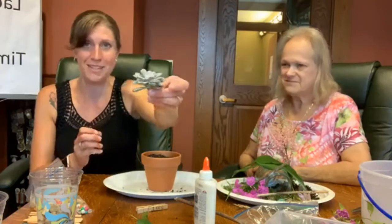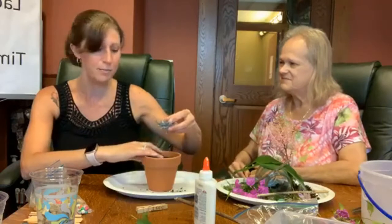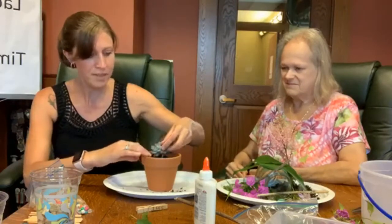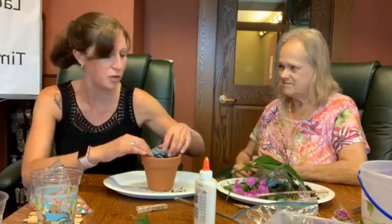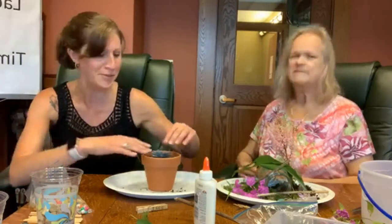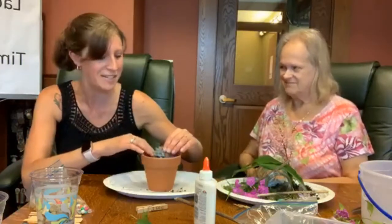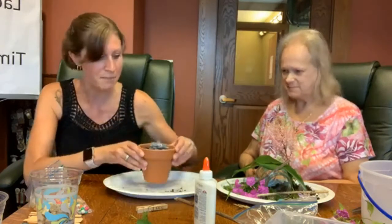So I just snipped this little plant off of one of my big mama plants. This is just a little, it's called a succulent. So it doesn't need a lot of water. It just needs to be in dry soil. So I thought it'd be easy for my fairies to take care of because they don't want to have to do a lot of work. They want to fly around and do their fun things. They're not very responsible. They're busy making clothes and doing all kinds of fun fairy stuff, not building houses. So I'm just going to put that in my potting soil that I already put in my pot.